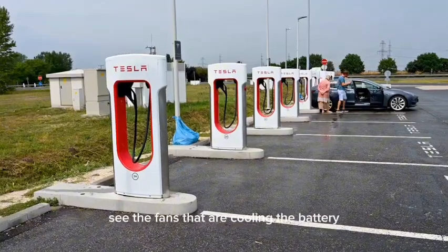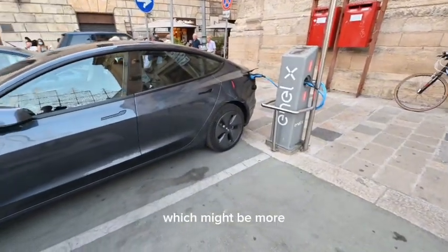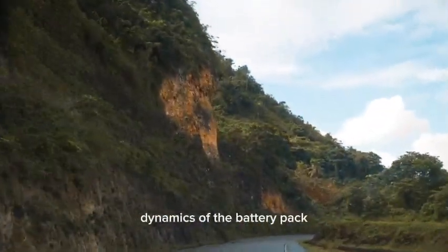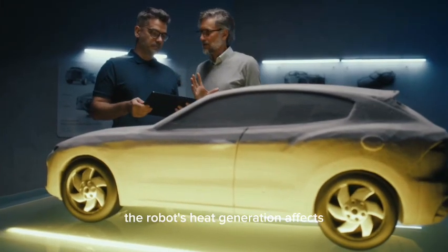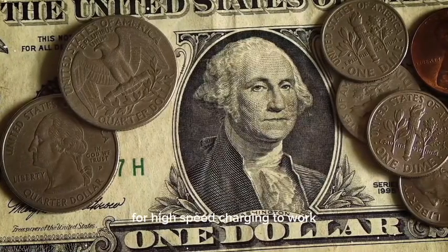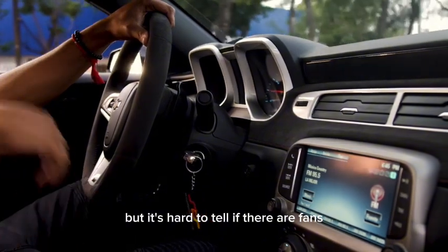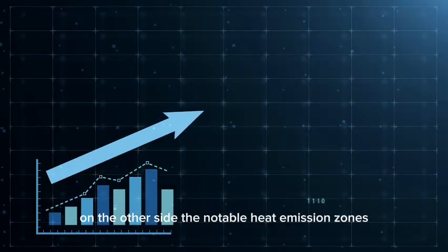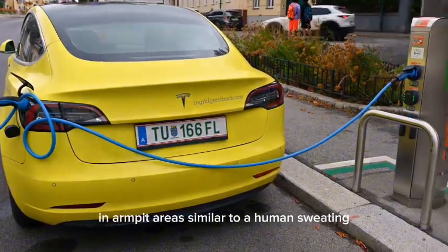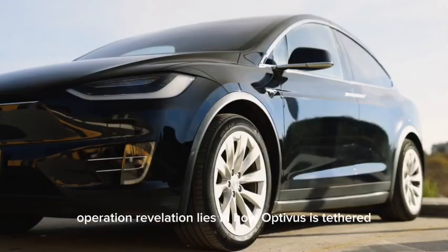We can clearly see the fans that are cooling the battery. They're probably cooling the liquid rather than air, which might be more important during charging than normal operation. When thinking about the energy dynamics of the battery pack, it's important to remember that the robot's heat generation affects not only certain areas, but its whole body. For high-speed charging to work, effective active cooling becomes necessary, but it's hard to tell if there are fans on the other side. The notable heat emission zones seem to be concentrated around the underarm and armpit areas, similar to a human sweating. This means that the bot may experience higher temperatures during operation.